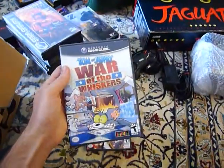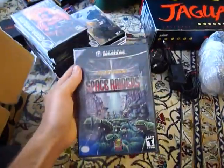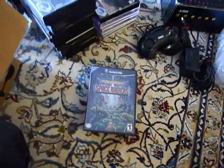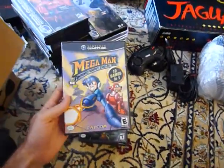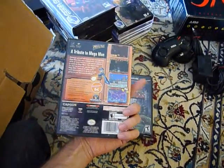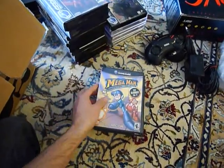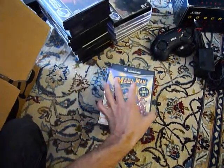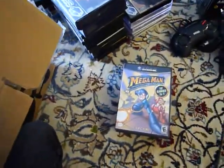And then we have Tom and Jerry War of the Whiskers, Space Raiders, this is a title that I am very happy to get, Mega Man Anniversary Collection. Unfortunately this was never released in Europe. So it collects 10 of the Mega Man games, and quite a few of these games I don't own in their original format, so I'm really happy to have that.